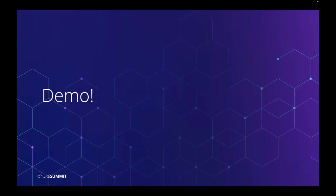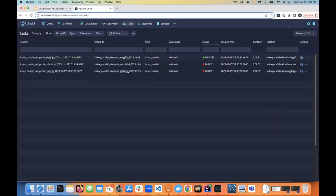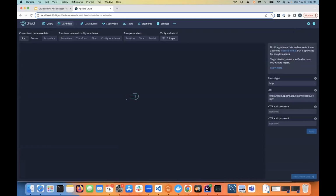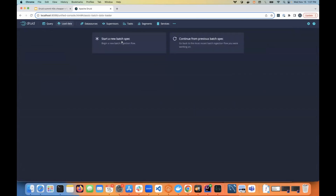All right, so a quick demo. This is just a local cluster with the Kubernetes task scheduler enabled. So I'm just going to show a pod coming up and what this looks like. So actually first I'm going to show, there's a middle manager running here, but it's not actually going to be running the task. And you normally don't actually need to run anything.